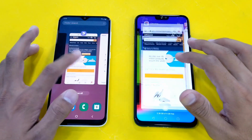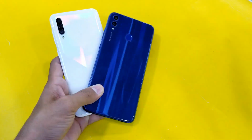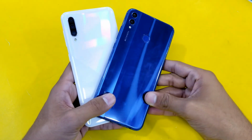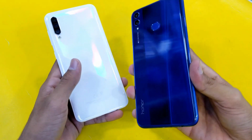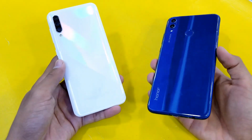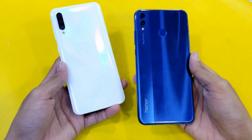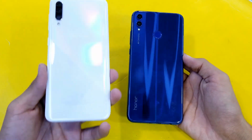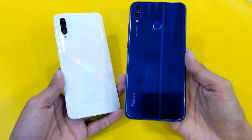And we are back to the internet browser. Overall I would say that the apps opening speed is faster on the Honor 8X, as well as with the 2 game applications and system-based applications. A30s is right behind the Honor 8X. RAM management is very good on the A30s: 1 refresh, versus about 4 or 5 applications and almost 6 applications refreshed on the Honor 8X.